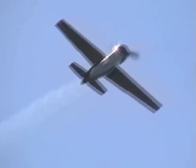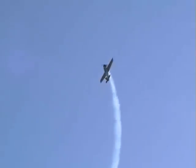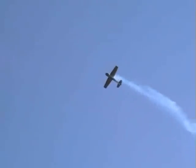Now, if you want to know what that feels like from the inside, don't come and ask me, because I have not sat in the back for one of those. I don't like the look of it from the ground, let alone being in the air, before he runs back in to do the avalanche. You can see he's pulling up into the loop there, and just when you think it's all over and you're upside down, he then puts a flick in. There you go, and back down the other side.